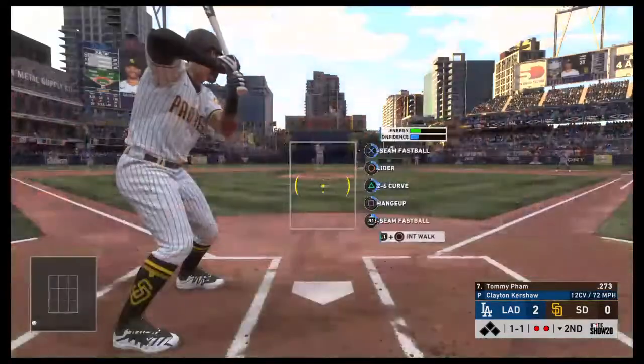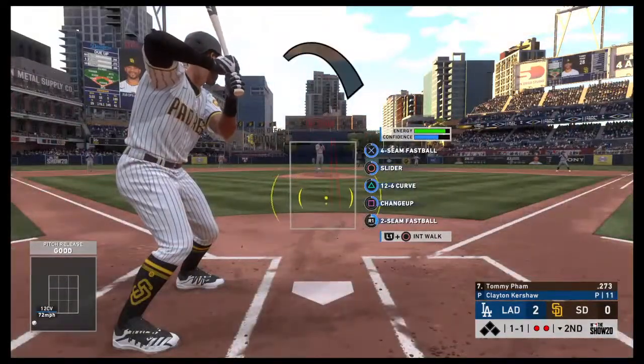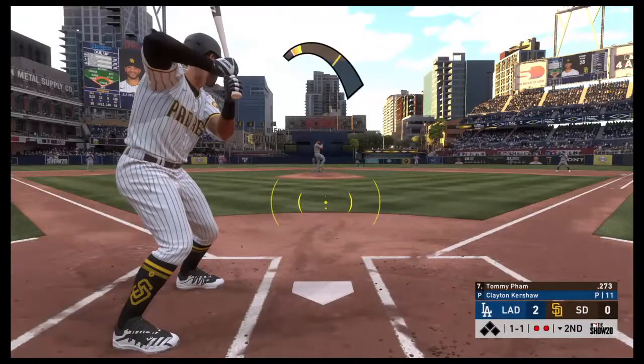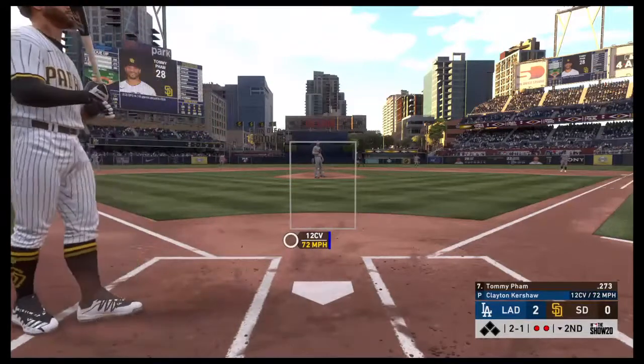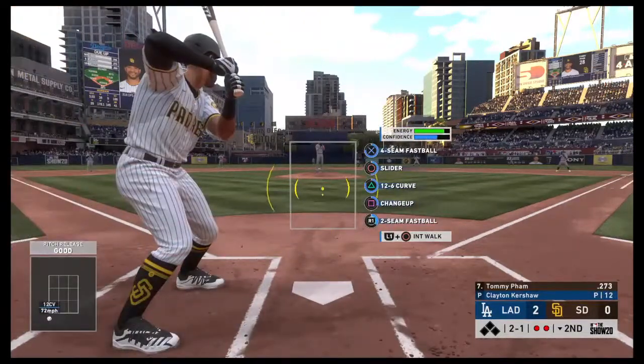Pham with an even 1-1 count now. You know, I'm not sure he didn't throw that pitch out of the zone on purpose. They've been swinging at pretty much everything he throws, so why not give it a shot? The count now at 2-1.